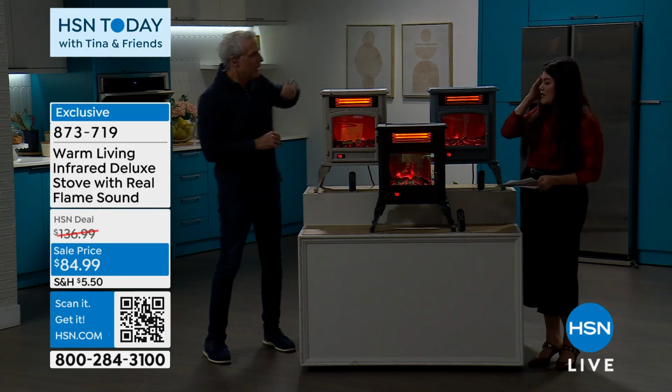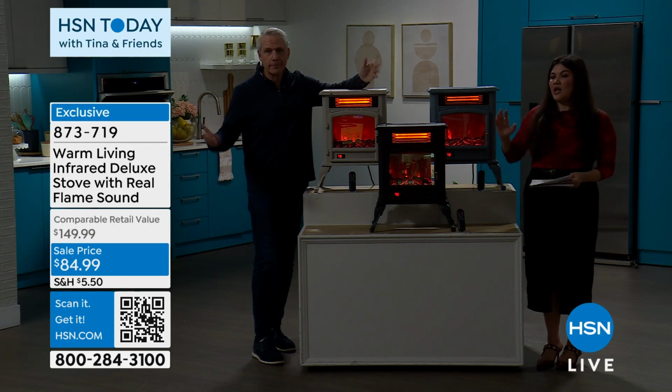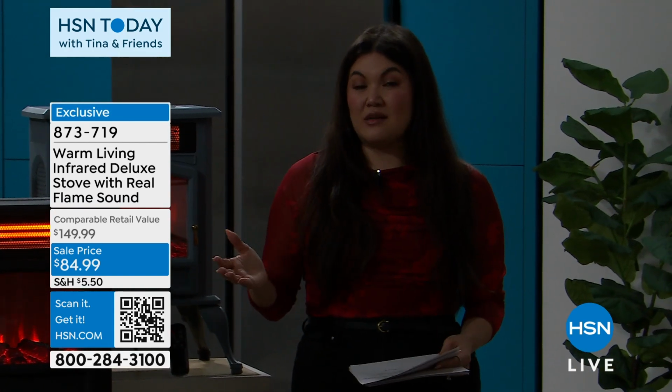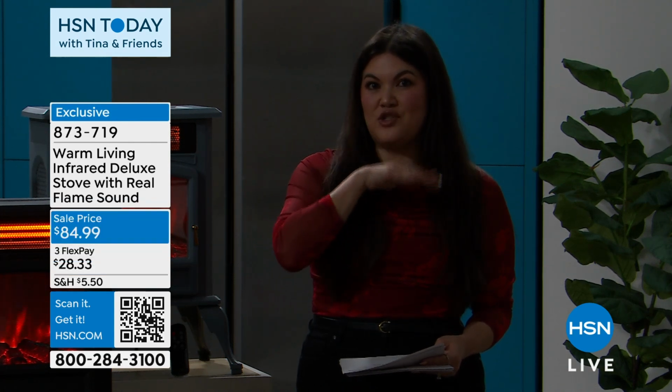But this is perfect. I mean, think about that too, right? And maybe you don't want to heat the whole house. Maybe you don't want to spend the money to do that. But you also want to create that beautiful ambiance. This is the way to do it. Now, think about a space heater, right? How much do they cost? They cost a lot of money, and they're never going to be on sale when you want it to be.